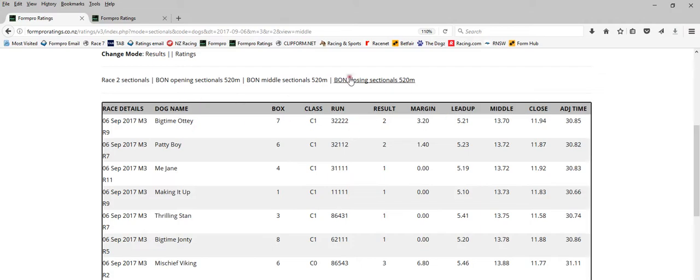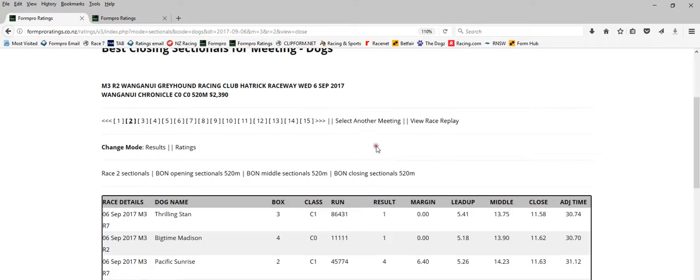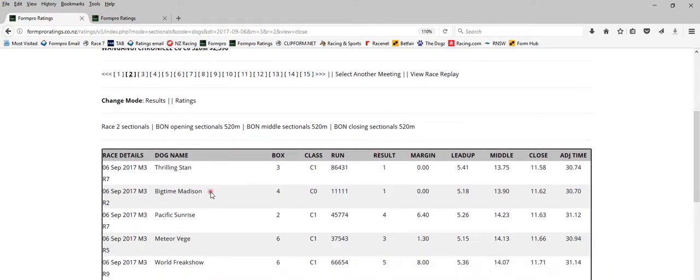And the best closing sectionals on the night. Click on there. Up comes that there. So we have Big Time Madison, a maiden dog, running the 11.62, the second fastest closing sectional all day, indicating it has the ability to probably go on and win at least a C1 race as well.